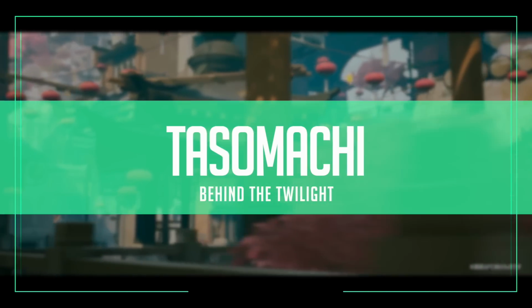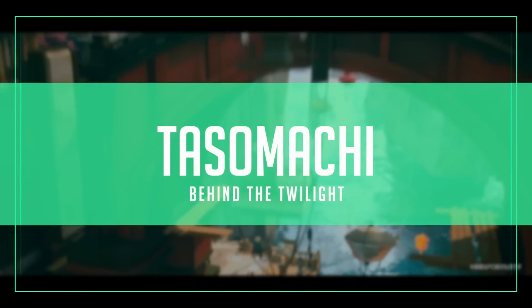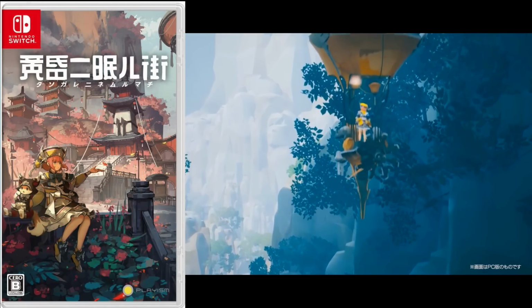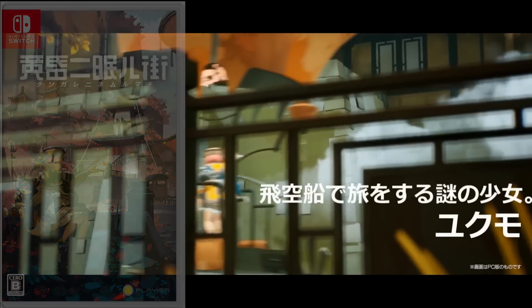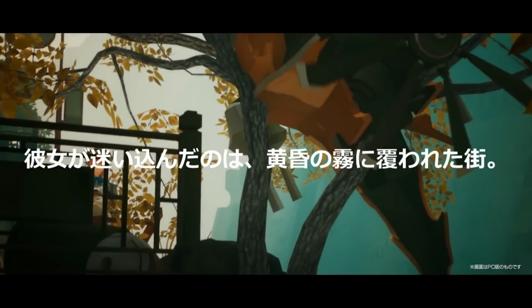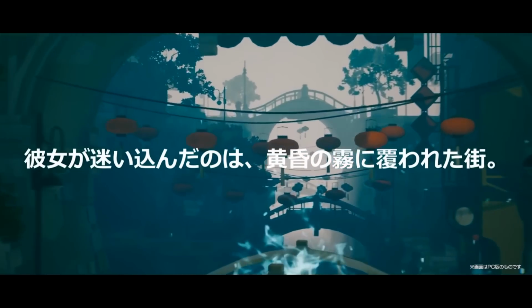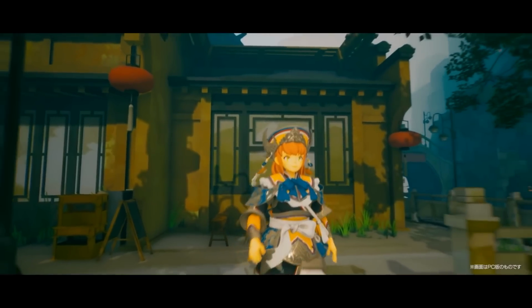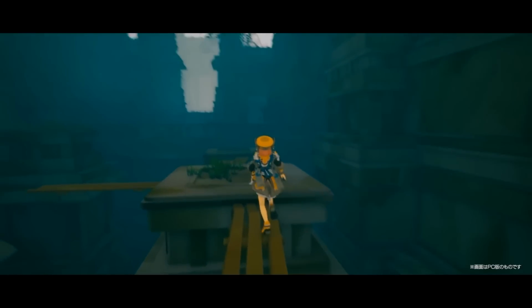Tasomachi Behind the Twilight is a really chill collectathon platformer where you are a girl trying to fix her airship while in the meantime, ridding this land of the mist that envelops it and helping out the locals. There's lots and lots of things to collect, lots of mini challenges. It's quite repetitive and doesn't evolve the gameplay a whole lot, but it is a super chill time. You won't break a sweat, just casually enjoy clearing up the world. Check out my review for more information.